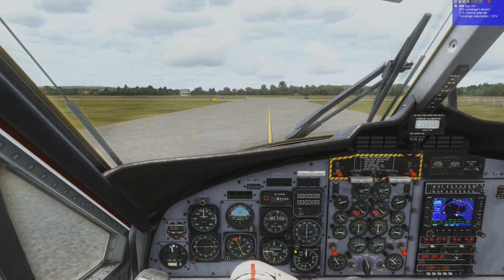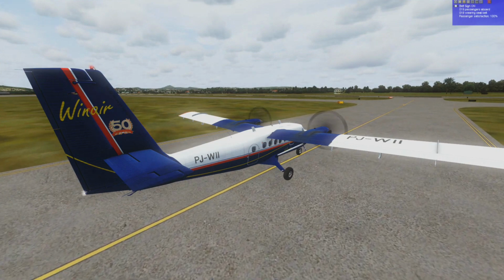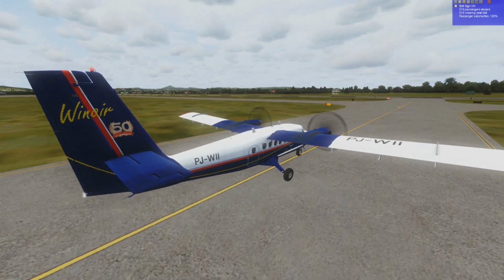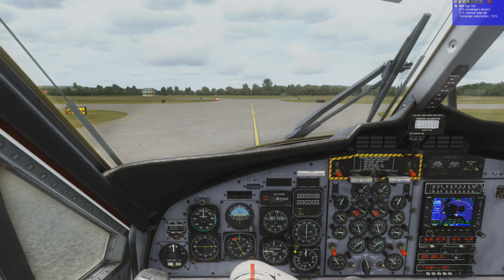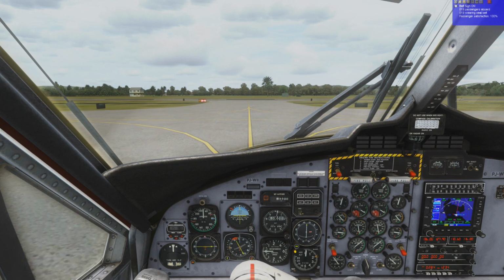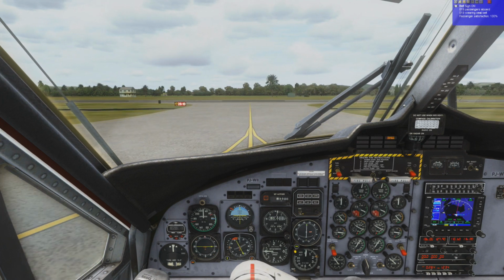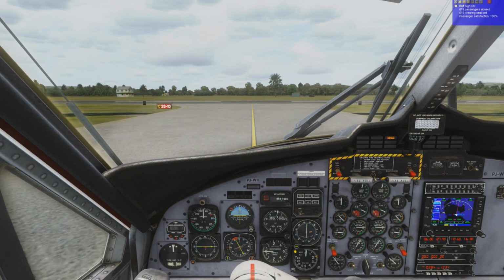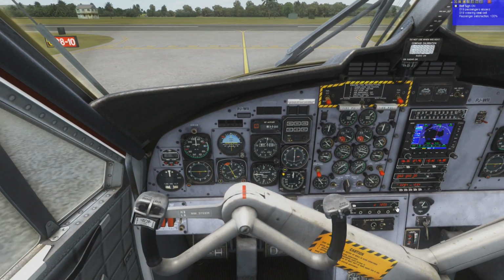Alright, so it's out to the left. Let's see exactly how much runway is over there. I'm thinking there's plenty. I don't know if it's plenty, but there's enough. Go ahead and put the flaps out to 20. And we'll just get on the engines before we take off and let her sit there for a second while she spins up.